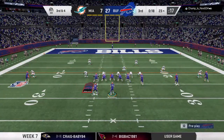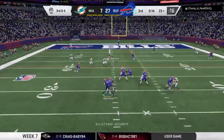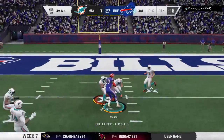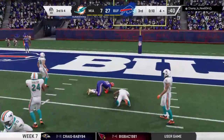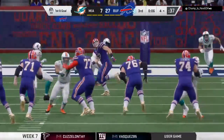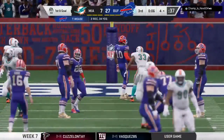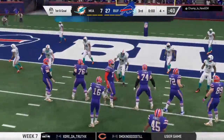Haywood. Working from the gun, Manning. His throw caught at about the 5, and all the way down inside the 5 to the 4. They're able to convert on 3rd down, and that sets up a 1st and goal. And what can they do here on 2nd and goal?